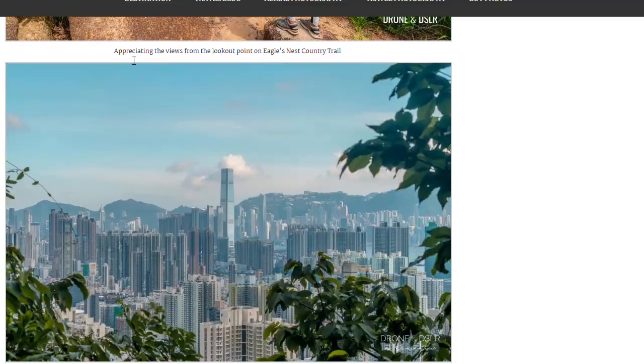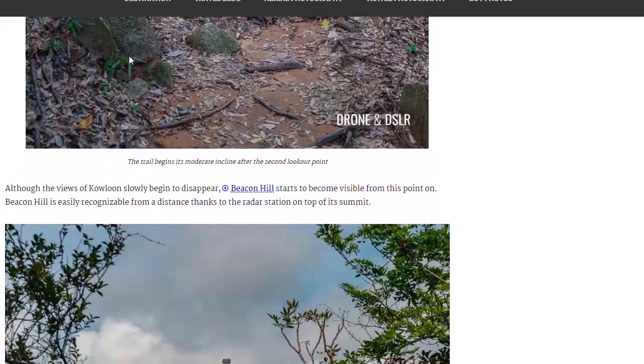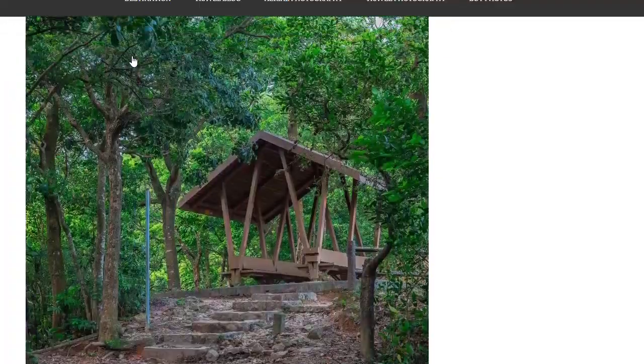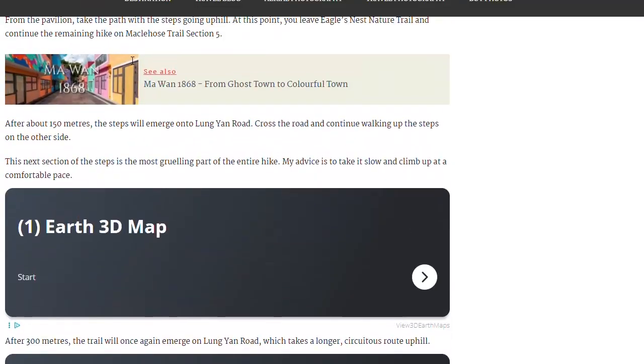The origins of Beacon Hill date back to the Great Clearance between 1661 and 1669, when Qing forces evacuated coastal areas to suppress Ming loyalists. Military garrisons used hilltop beacons for surveillance, hence its name.